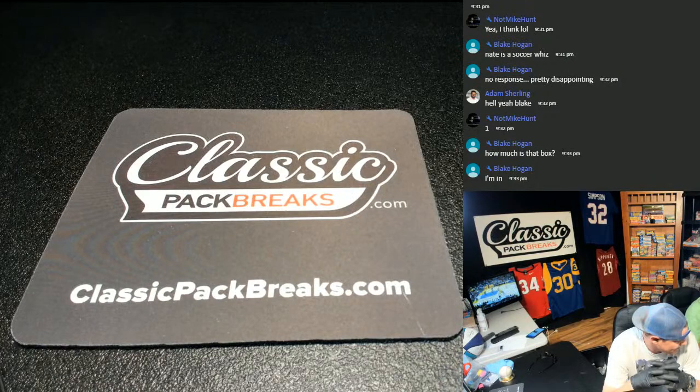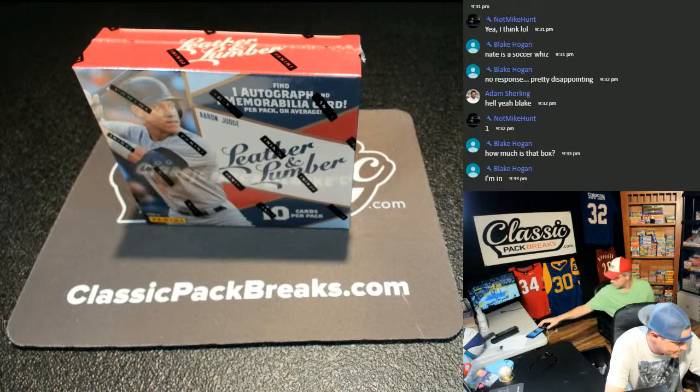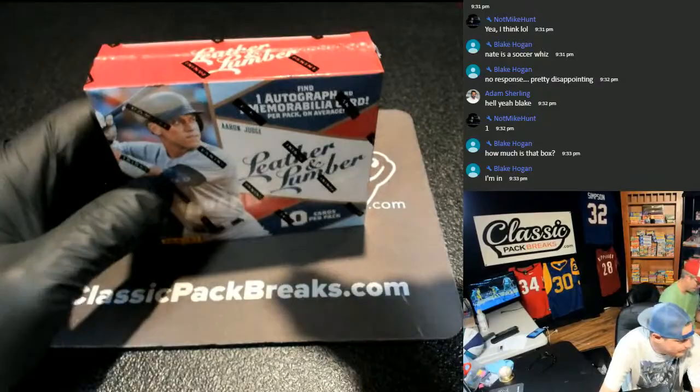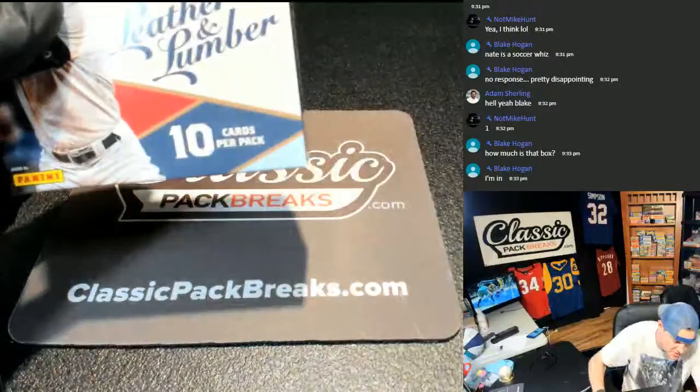The other one for Blake. All right, Blake. Let's see here. Okay, yeah, Blake is in. Alright, here we go, Blake. Let's see what we can do. Leather and lumber, box two. Kikuchi auto in the last one. Cool.